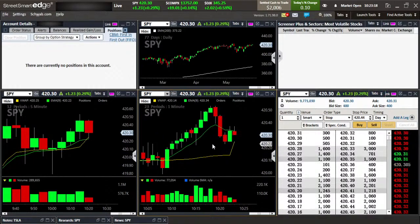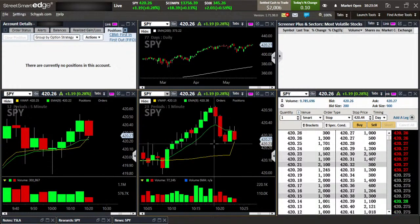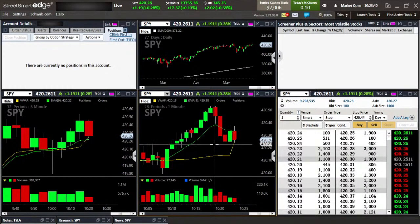Alright, so new short position 420.23, but it wouldn't be in there yet. We'll have to see what this candle wants to do. Can it break back down at least halfway? Yeah, it broke half of this candle. But we wouldn't want to take it on this candle if it did break 420.23. That's just too risky for a pullback.